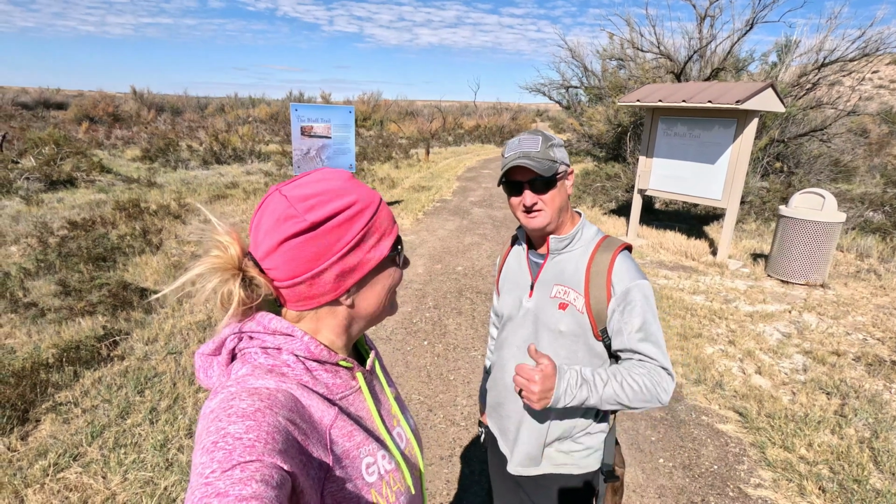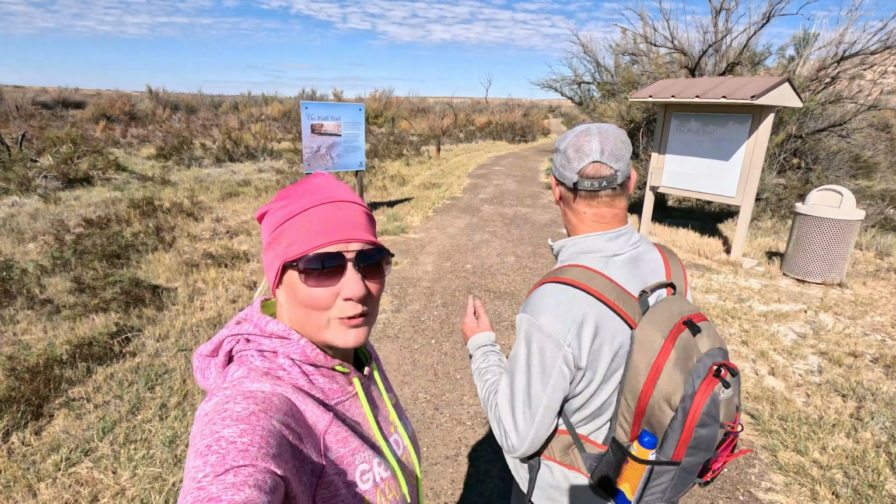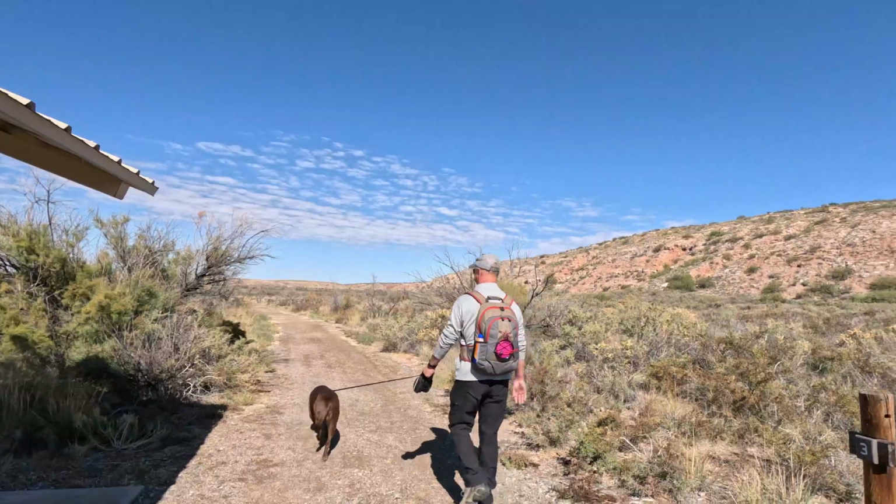See if we can see any deer, coyote, rattlesnakes. I don't think we're gonna see rattlesnakes today. It's too cold for them. I can't remember what else they said we might see, but hopefully we get to see something.